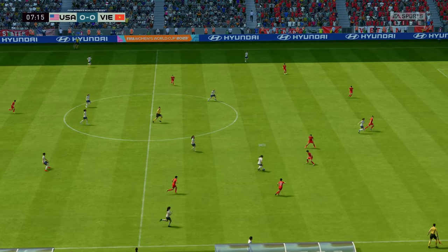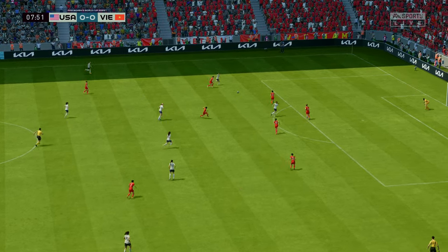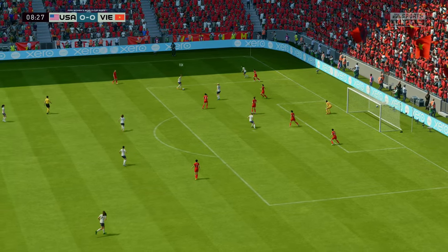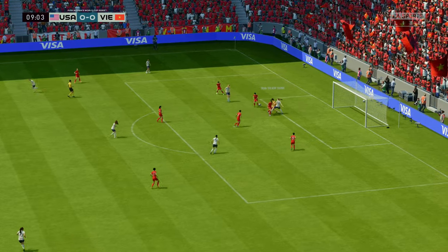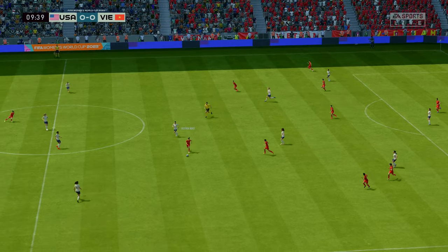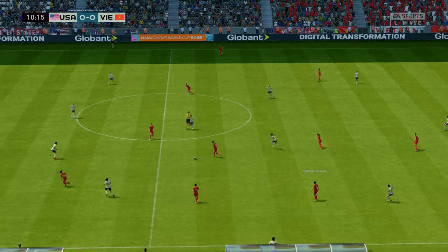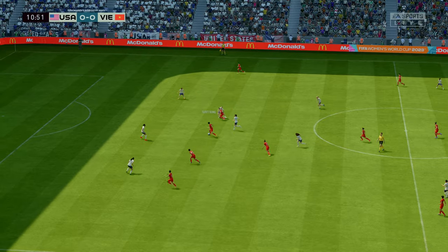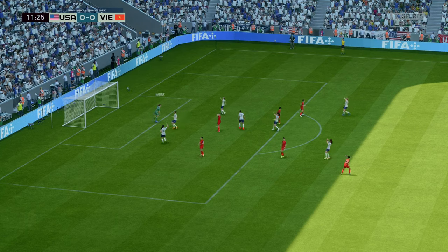Sophia Smith. On to Horan. Good-looking sequence. Must take the lead here. Real chance. And saved by the keeper.